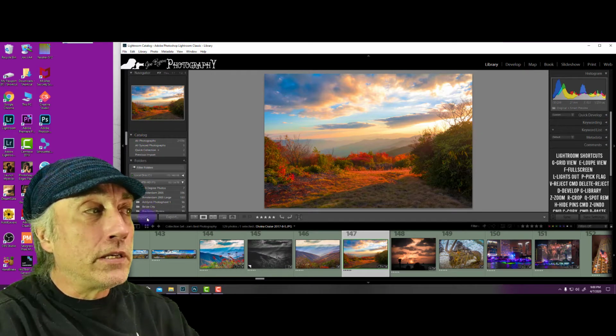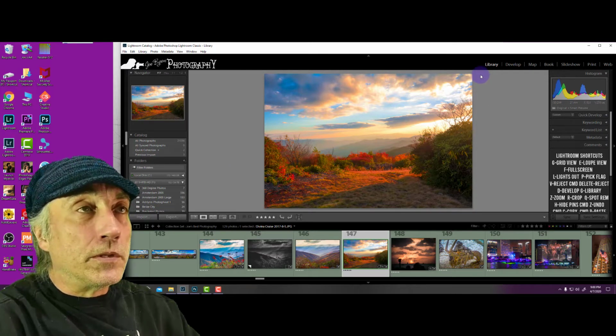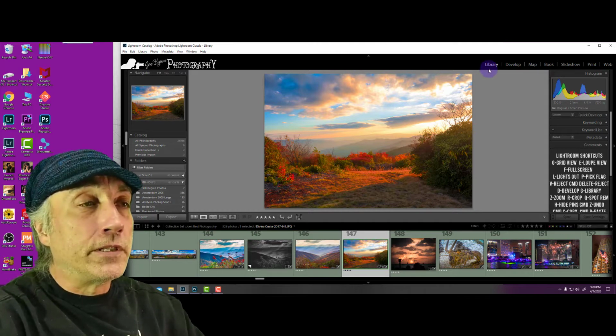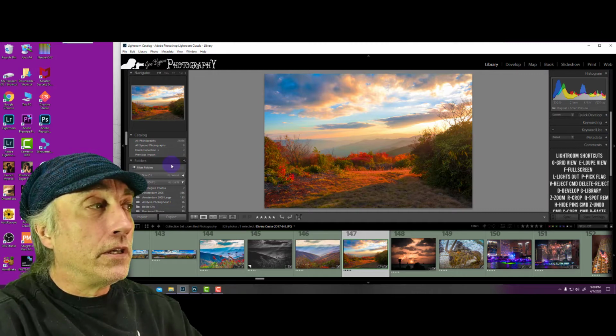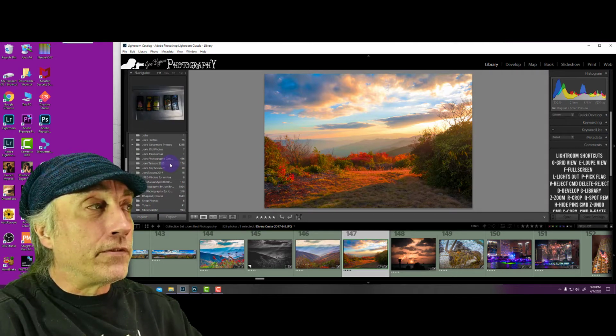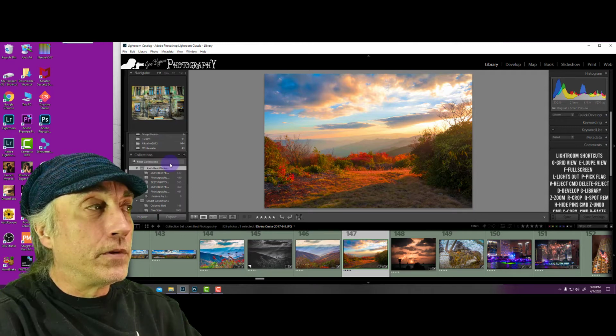You can import here. I'm going to go through all these features in short videos coming soon. Tonight is just a brief rundown on the features of Lightroom. You can see I've got 21,000 photographs in just this catalog. I've got 20 other catalogs.